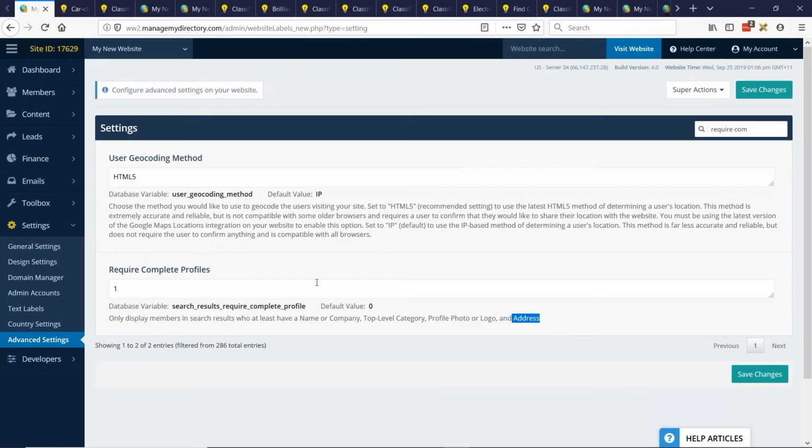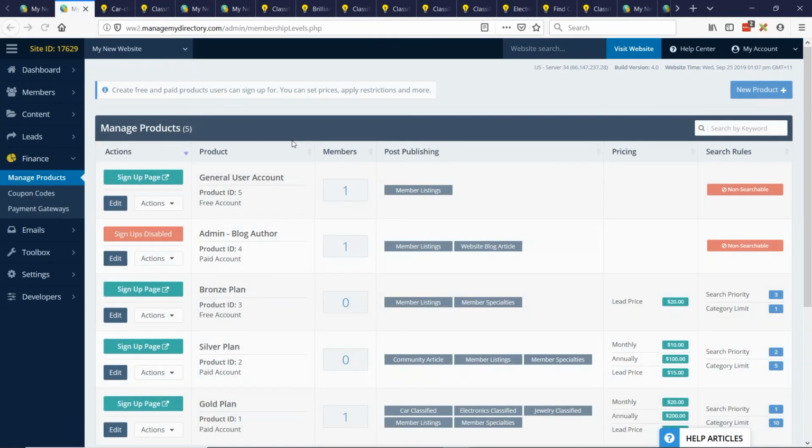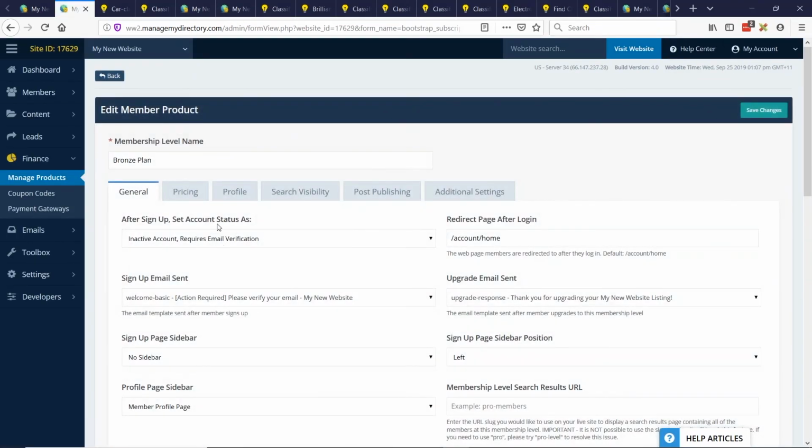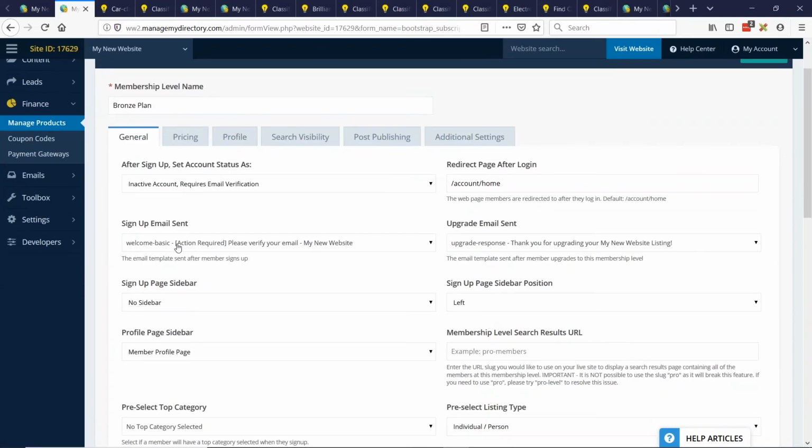Because your members might not know that they actually need to complete those things, let me take it a step further for you. When a member signs up, they receive a welcome email. For example, for this bronze membership level, the sign up email is welcome basic.